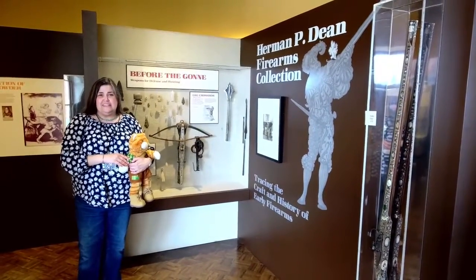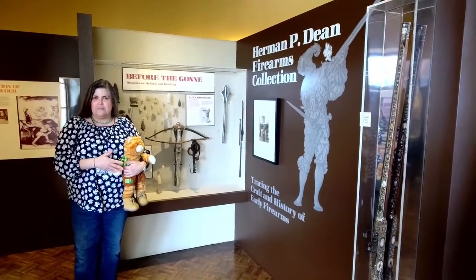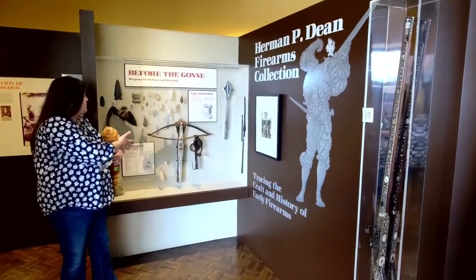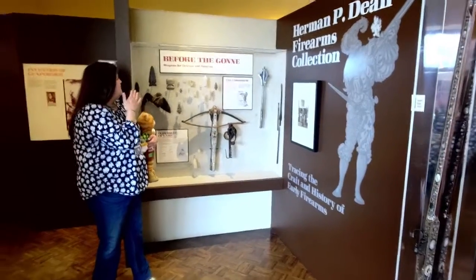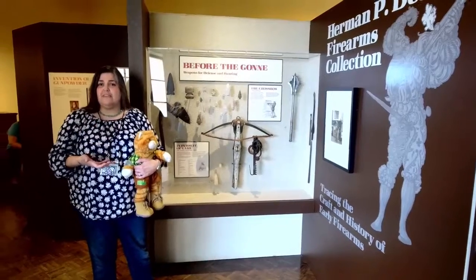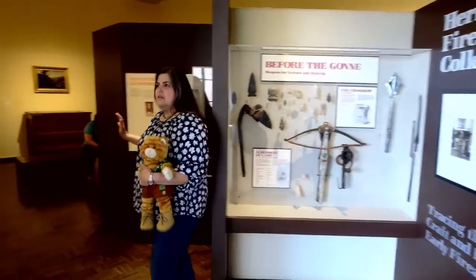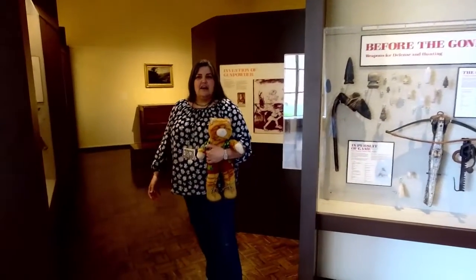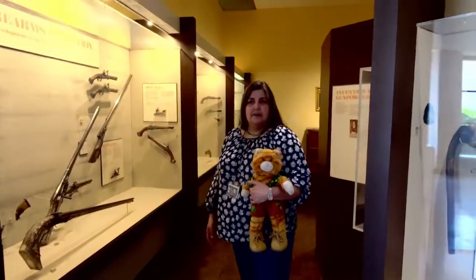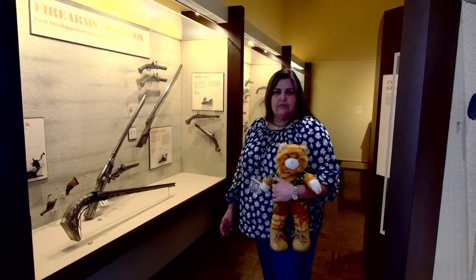Here we are in the Herman P. Dean Firearms Collection, and this room is full of antique firearms. It starts out with the journey of weapons. In our first case we have a crossbow and some arrowheads and even a mace. Then from there things progressed to firearms, to guns. Throughout the entire exhibition we have different examples of guns and the changes in technology they've gone through, most of it from the late 1800s, through the Revolutionary War, through the Civil War.